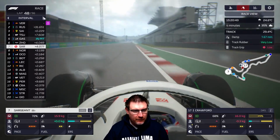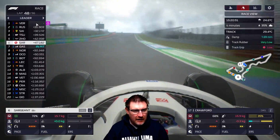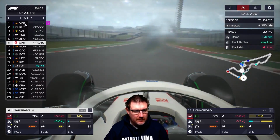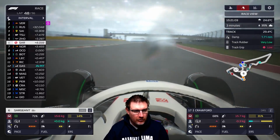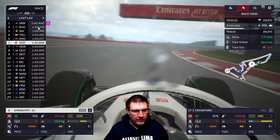So, what's the gap to Vettel? Gap to leader, 40-odd seconds. No, so we're not going to win the race. And we're going to have to really close down... Oh, no, we're 17 seconds behind Russell. So that's our goal right now. We're doing 40.8s compared to 43s.